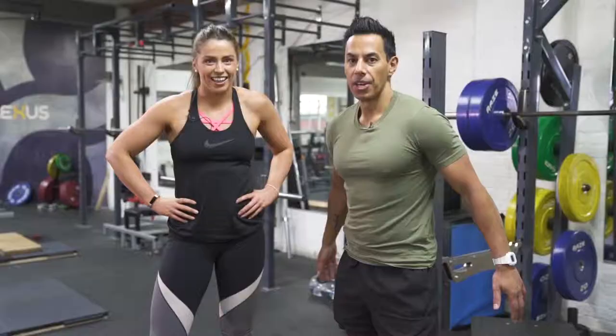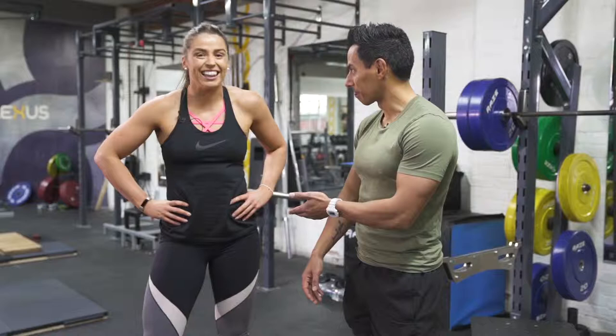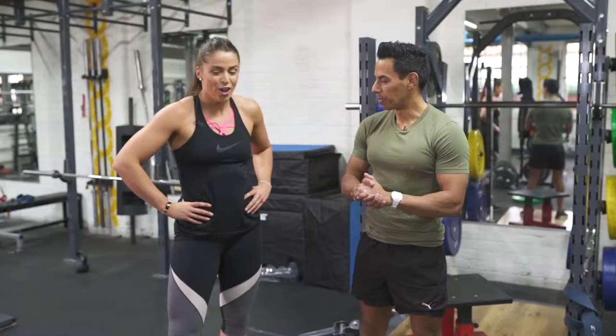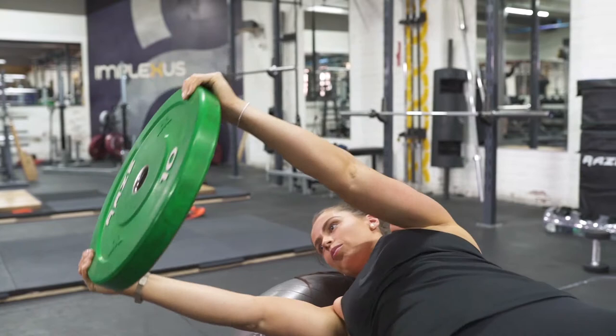We're in the gym. I'm ready to get warmed up. Are you warmed up? A little bit. Then this is exercise one, and this is Swiss ball disc twist. What's it all about? On this, we're going to be working our abdominals. It's quite a slow, controlled movement, whilst also activating our glutes as well.